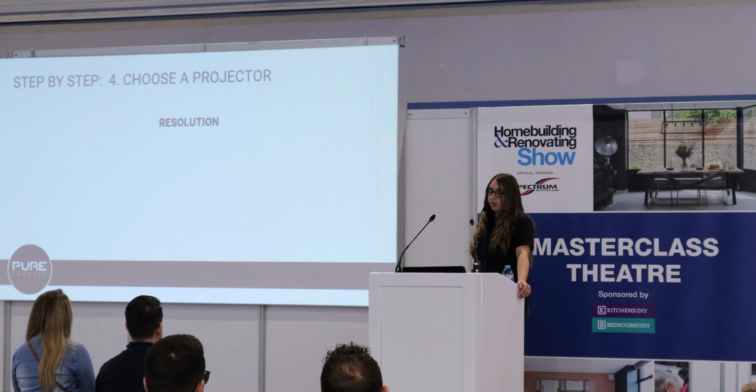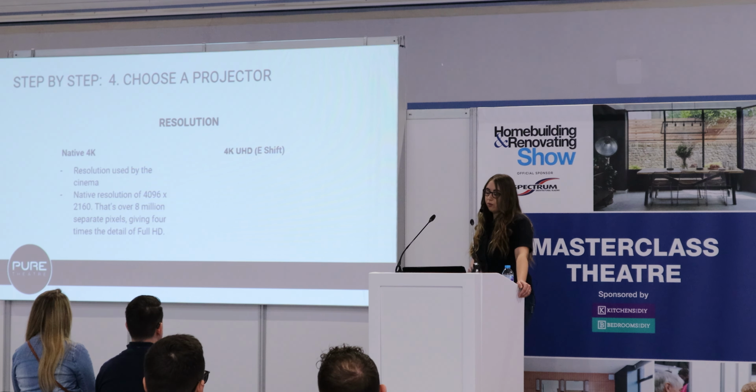To get the best quality, you'll be wanting to invest in a projector that offers 4K capabilities. So you're likely to see two terms when you're searching for a projector: native 4K and 4K UHD. So what's the difference? A native 4K projector offers true 4K resolution, which is over 8 million pixels.